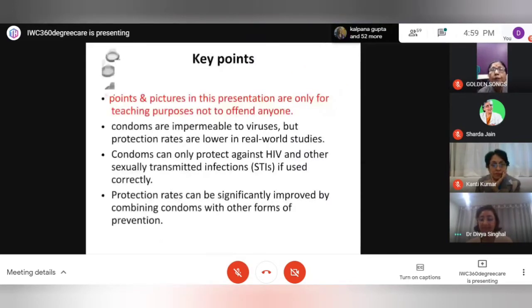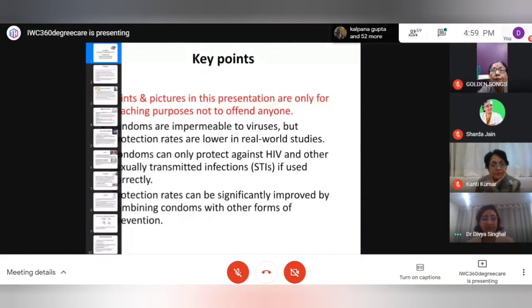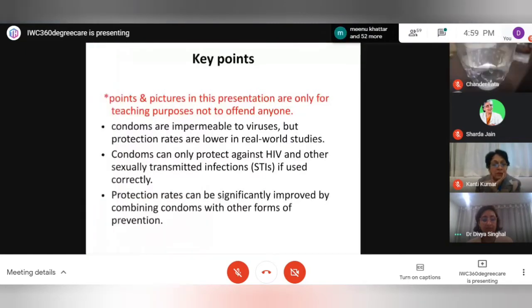Okay, so let me talk about the condom. Condom is definitely the best tool to prevent STDs. So, a few key points. This is a disclaimer: the points and pictures in this presentation are only for teaching purposes, not to offend anyone and not to be porn or something.